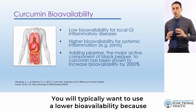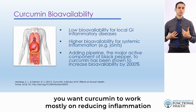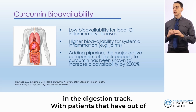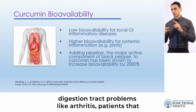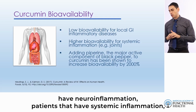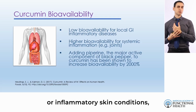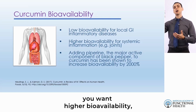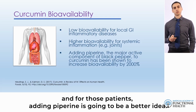You will typically want to use a lower bioavailability because you want curcumin to work mostly on reducing inflammation in the digestion tract. With patients that have out of digestion tract problems like arthritis, patients that have neuroinflammation, right? Patients that have systemic inflammation or inflammatory skin conditions, you want higher bioavailability, and for those patients, adding piperine is going to be a better idea.